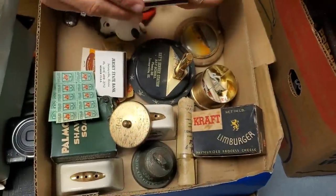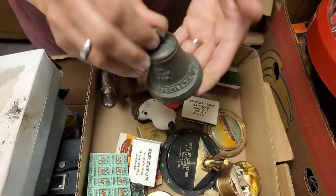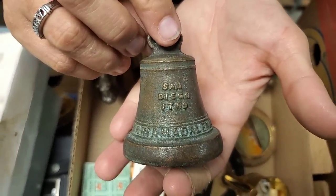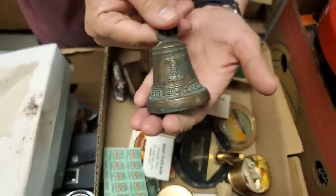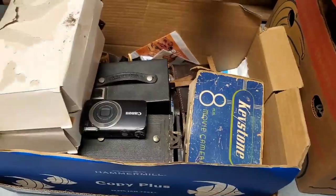I like the bell. Grab that bell and see what it is. Oh, the little clacker is gone. But it says something on it. What does it say? 1769. San Diego. We have your bell, San Diego. Yep. All right, so there's a bunch of trinkets in that one.